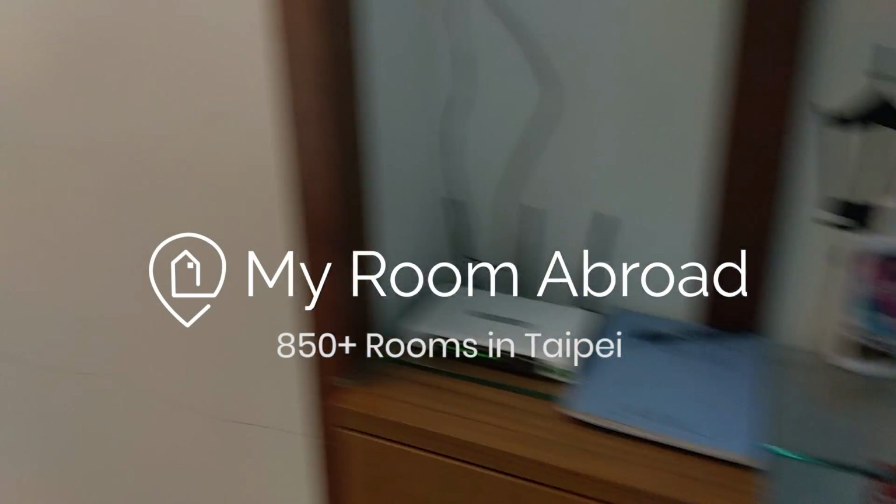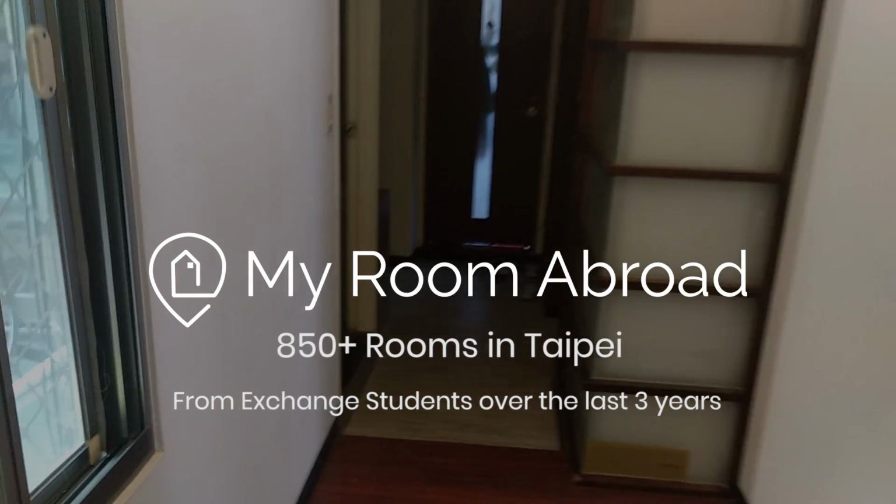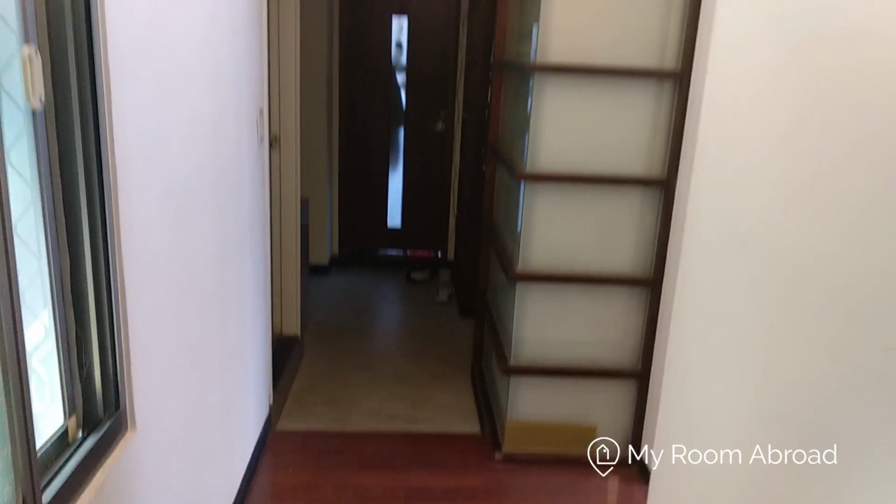These are the common areas of this flat. So this is the entry. Up here we have counters, so each room has its private electricity counter, so you pay for what you consume in terms of air conditioning. You don't pay for the others.